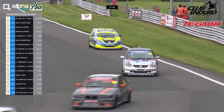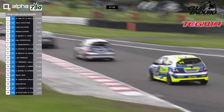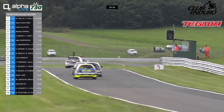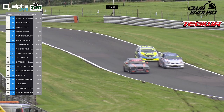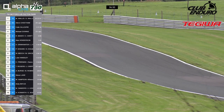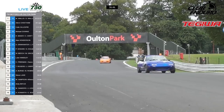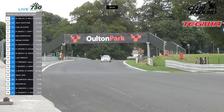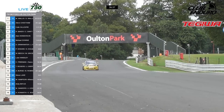Right now you're looking at Luke Handley and also some of the Civics behind him, including the number 14 Jonathon Monday car going through shots as well. That bunch of cars has been together for quite some time now, having their own private little battles. I think some of those cars are on different laps. Certainly Handley is in 10th place overall. Actually, Freeman is on the same lap, but now has that 5-second penalty. But some of those cars involved are a lap further down.